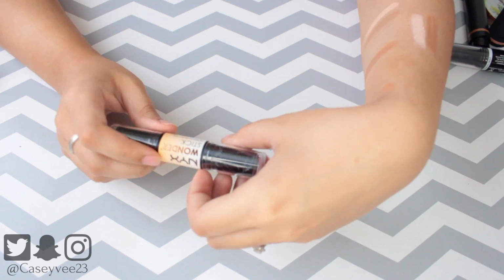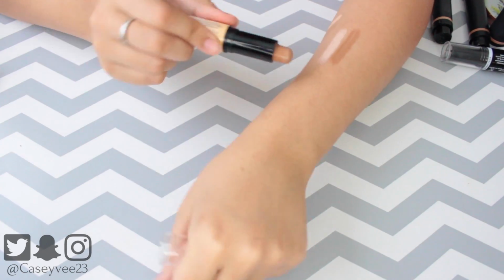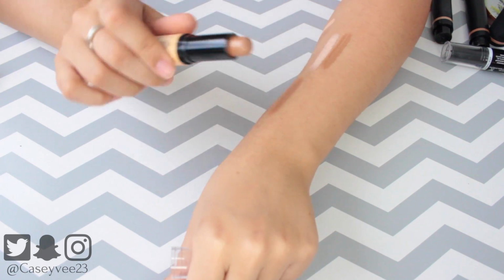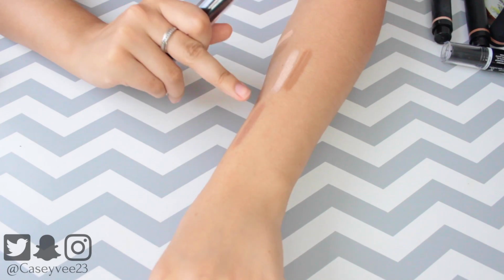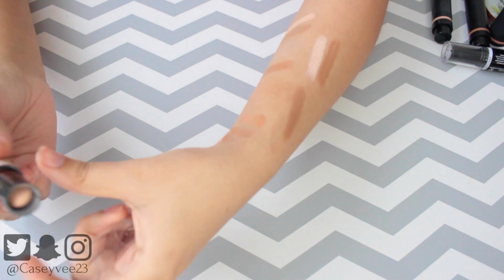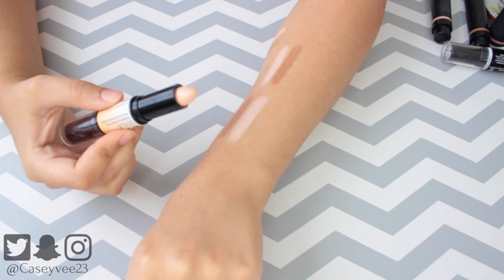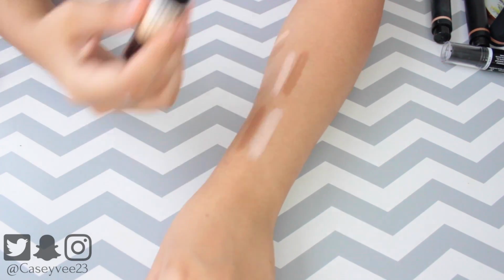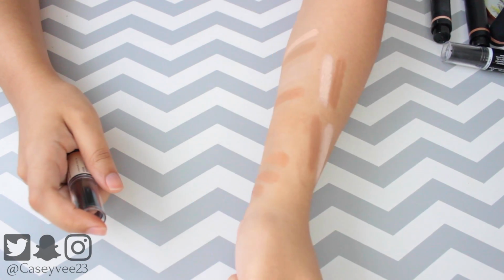And then for the NYX, I just got this. It's good for 18 months. This is another contour stick. I feel like this stick definitely blends out better than the Wet n Wild one, especially this contour, which is definitely creamier. I don't know if you guys can tell from that, but the contour and highlight is creamier and easier to blend out for the NYX than the Wet n Wild, but I'm still gonna play around with the Wet n Wild and see what I can do with that.